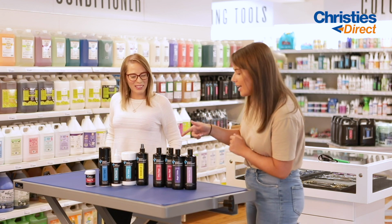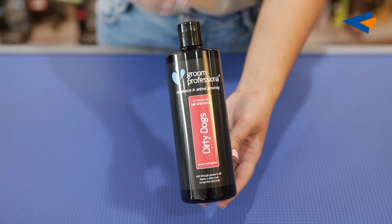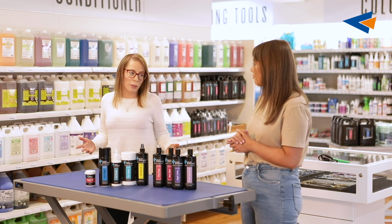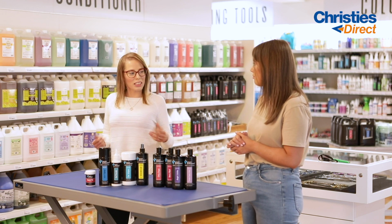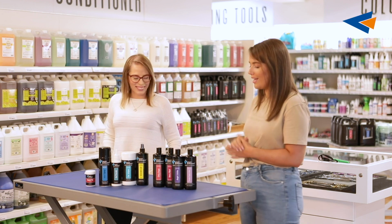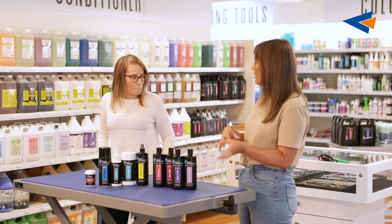And then the final one I see is Dirty Dog. Tell me about it. Well, it is for the ones that have got really built up grease and dirt, and they're coming in and they smell really bad. This will break down all that dirt. It'll clean it right out, and you'll be left with a nice, fresh, clean dog. Which is perfect, what you'll need at this time. Yeah, absolutely. There's quite a range of scents and different properties in each one to suit all coat types.